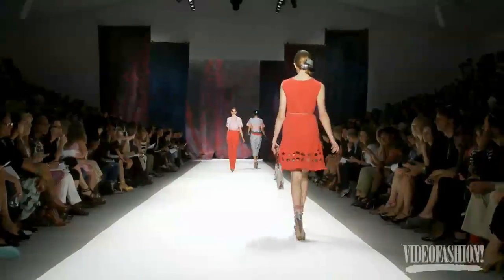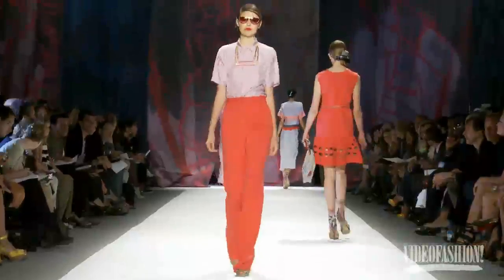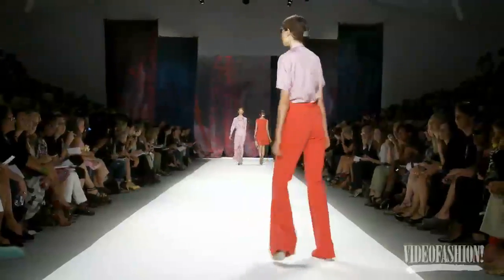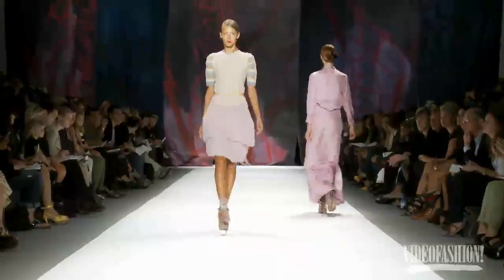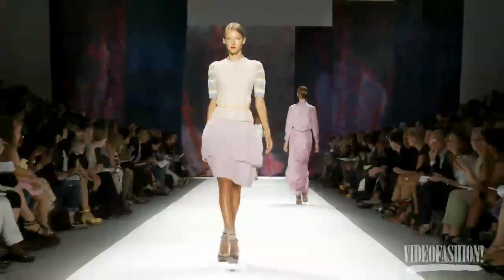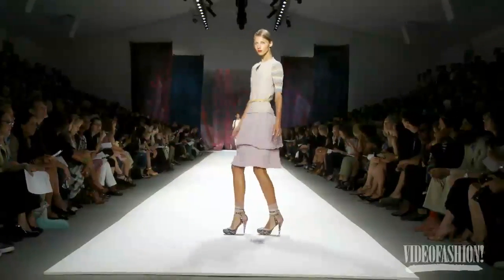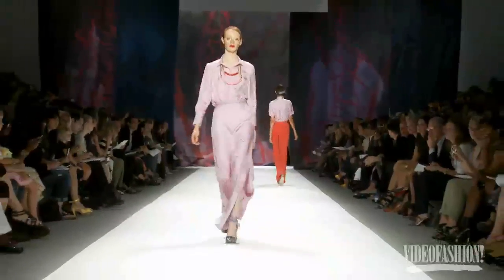I guess there's a little bit of a ladylike thing going on, just in the sophistication of things, and familiar ladylike shapes, but in materials you've never seen, and in details in the construction and technique that are really modern and different.